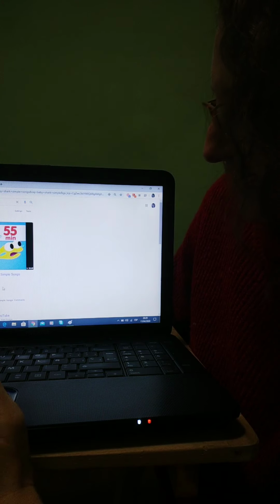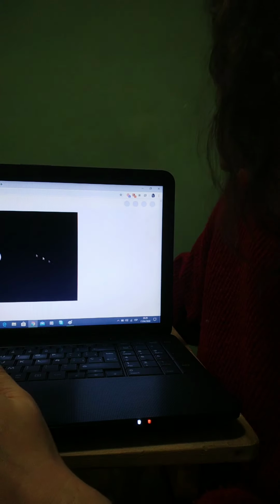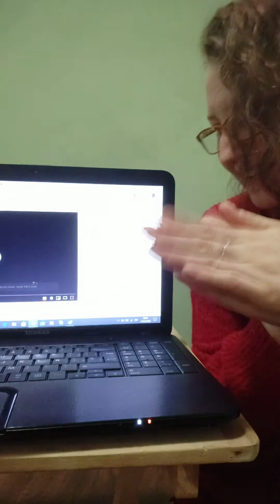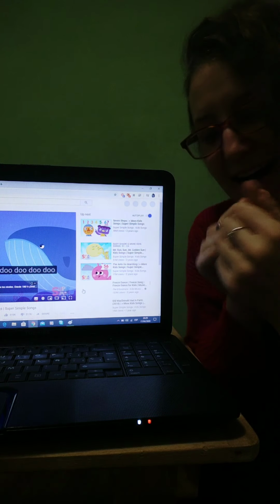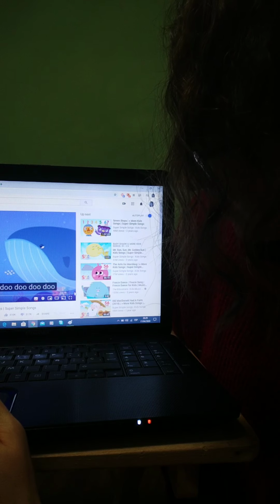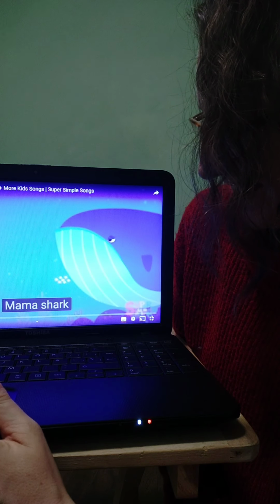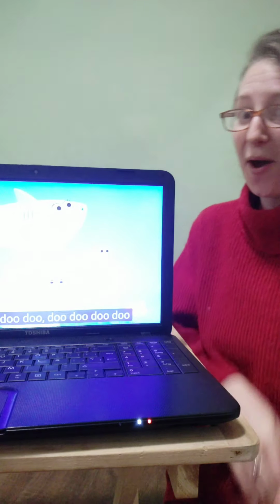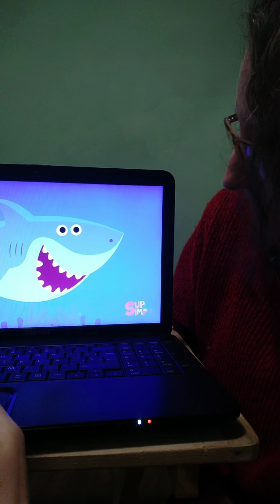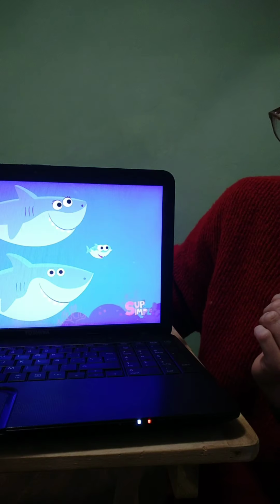Let's sing Baby Shark. Remember, Baby Shark. Are you ready? Where are your baby sharks? Do you have them? Remember, baby, mommy, daddy, grandma and grandpa. Well done. Okay, everybody. Are you ready? Yes? Oh, you look excited. Great. Let's go. There's that shark. Oh, wait. There's Papa Shark. There he is.